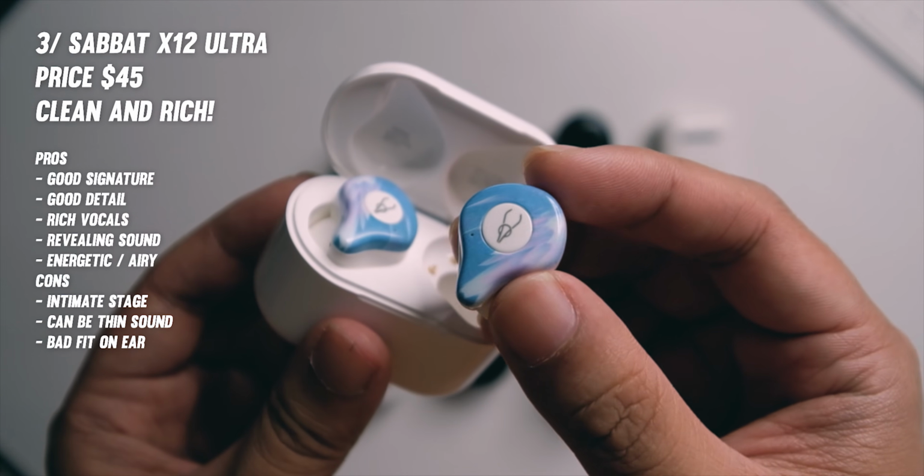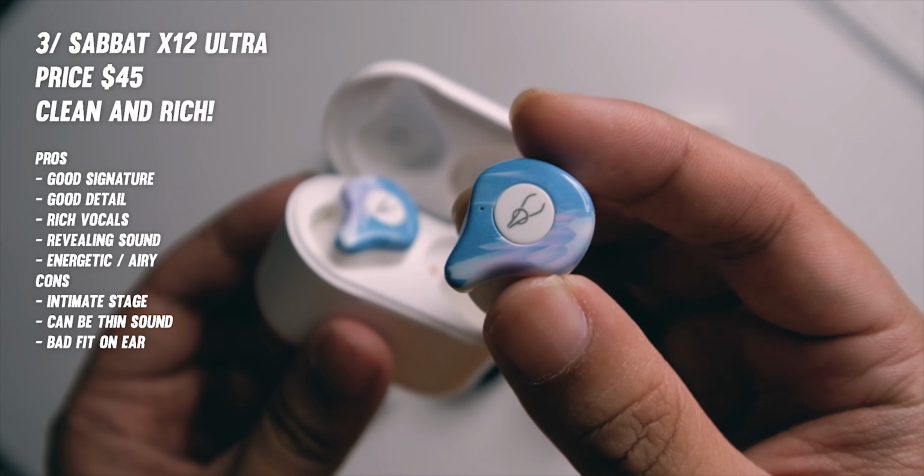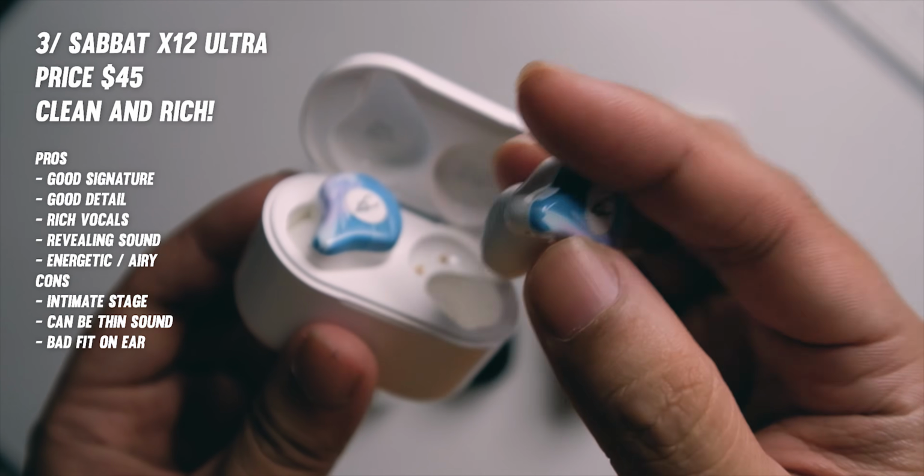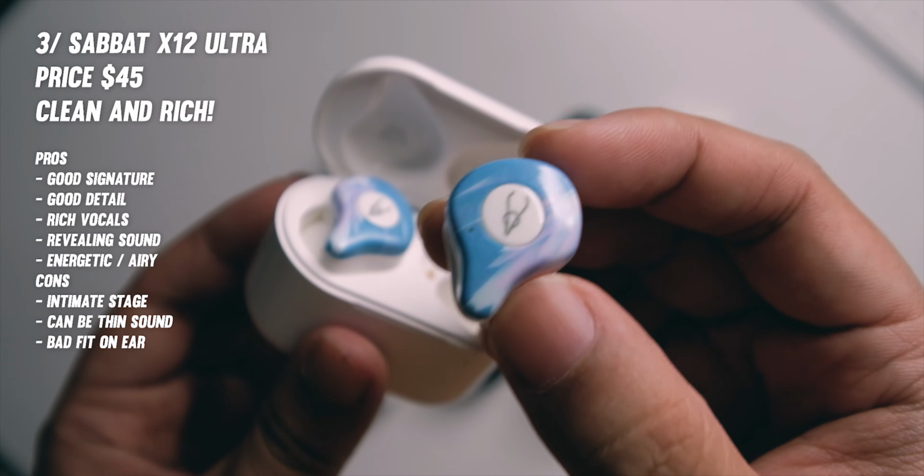The bass is more tight and also more clean in presentation. So actually for bass heads, you might find this a bit lacking. For bass heads, you would want that kind of boomy and forward kind of bass. This is not like that. It's more of a controlled kind of bass. The presentation here is more on the clean side.